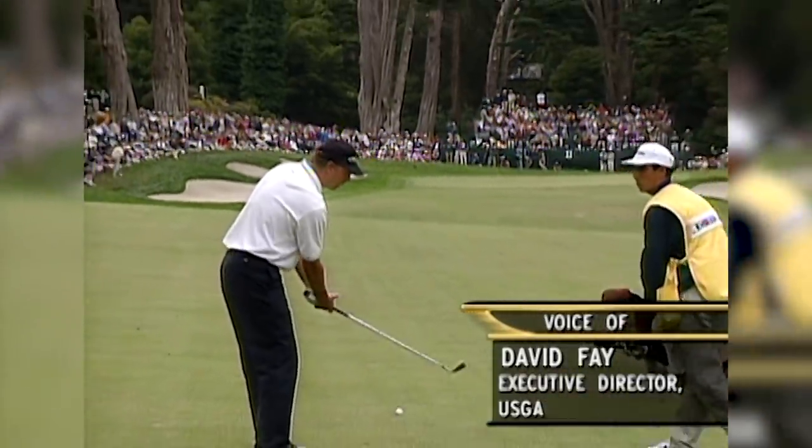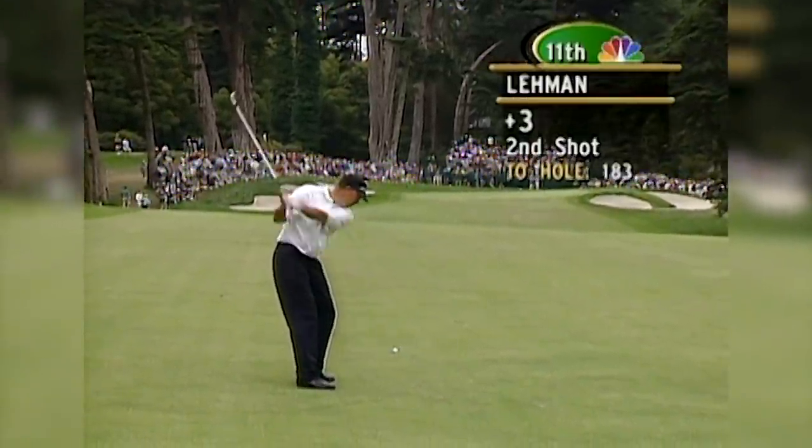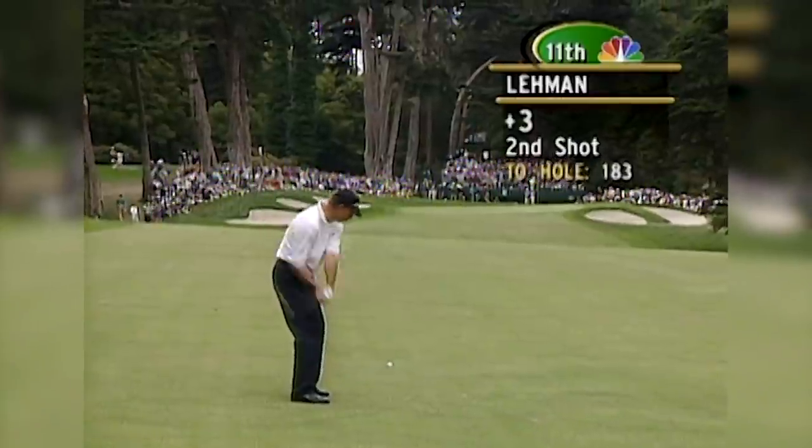Well, if you guys would have paid closer attention to that, Jack Nicklaus might only have about six major championships. You expect me to comment on that?